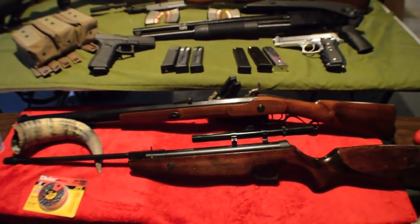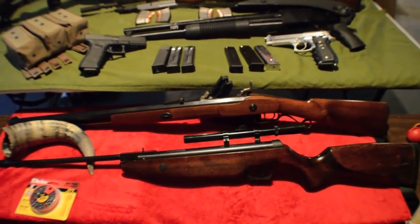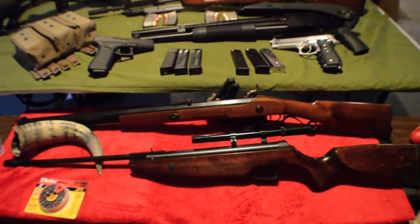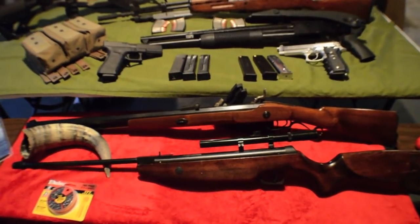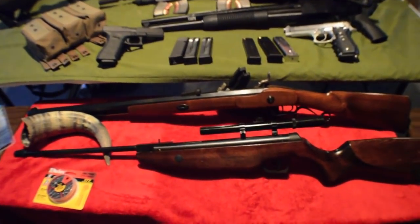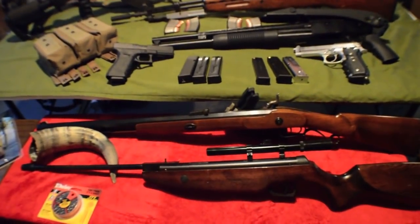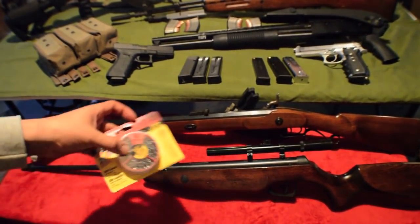Anyways, from experience, this thing is very, very powerful. It's a Crosman. I believe it's rated at 1,000 plus feet per second. Shoots the .177 pellet, which leads me to my next point, and that is pellets are cheap.